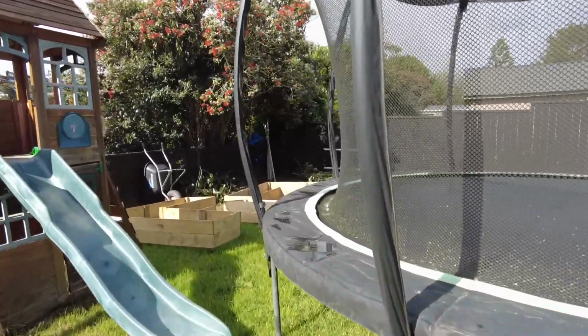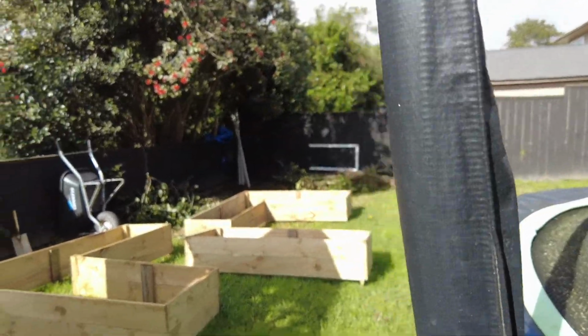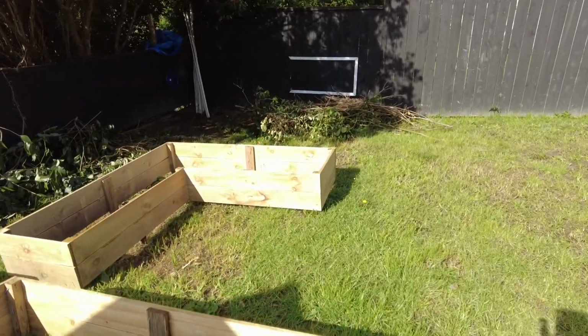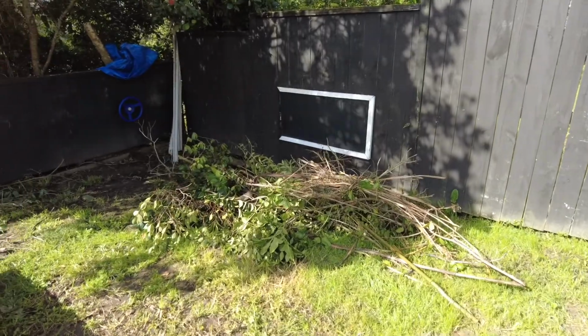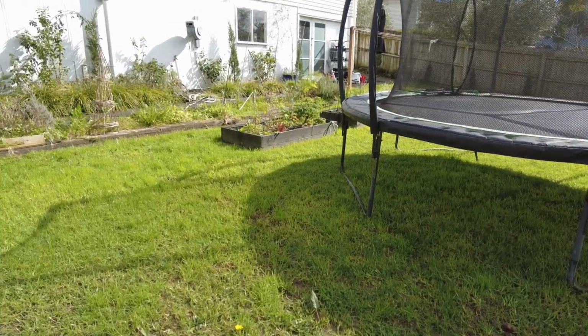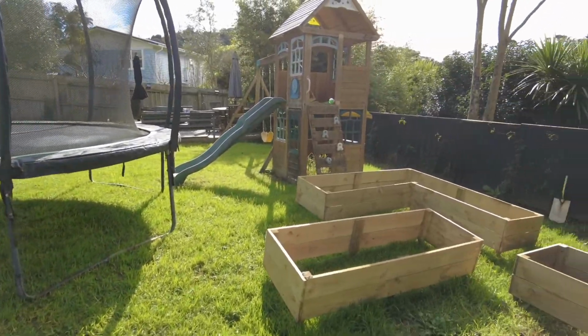But it takes mowing and upkeep, and it's nice to put a bit of thought and action into what it is that you want your garden to look like. You can probably hear my gumboots squishing. It's been raining here a lot in Auckland, New Zealand lately. They say the wettest July that we've had, so you walk through the grass and it's all squelchy.